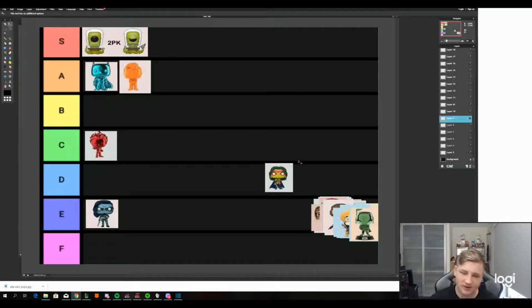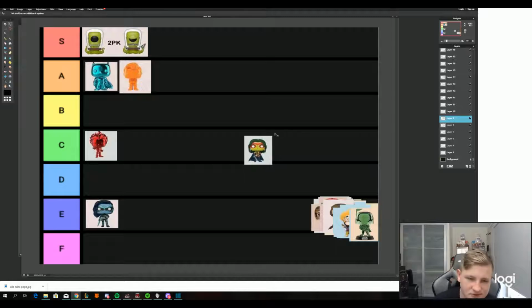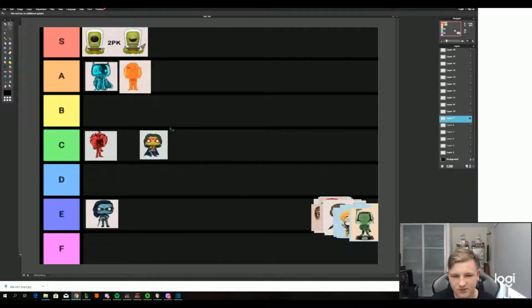Alright, next up we have the Gamora Classic version from Guardians of the Galaxy. I actually really like this Pop. I like that they are going back to making more original comic book characters. So this is absolutely a B tier in my opinion. Pretty cool one.